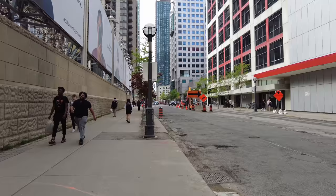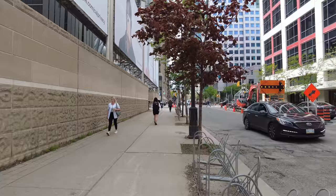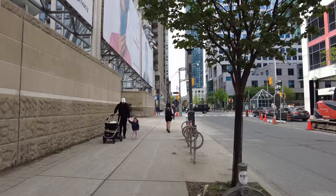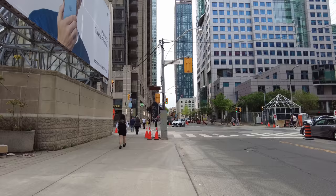So this is north up the west side of John Street, walking towards the heart of the entertainment district. And back in the 1800s, this was more of an industrial area. Although lately it's been dubbed something of a cultural corridor. In fact, the former city planner, Jennifer Keesmaat, referred to it as that.